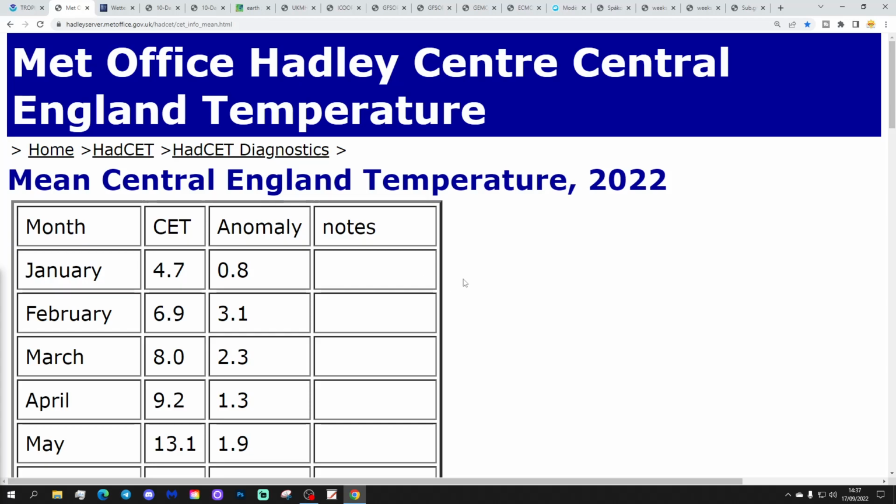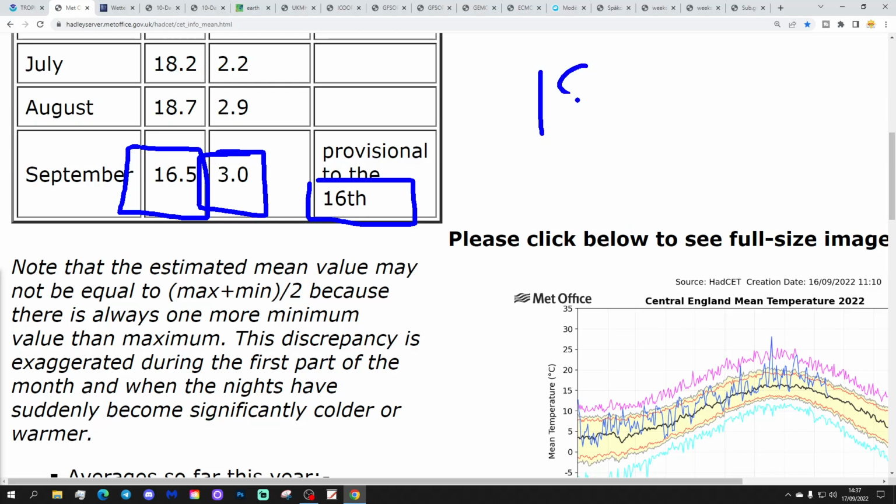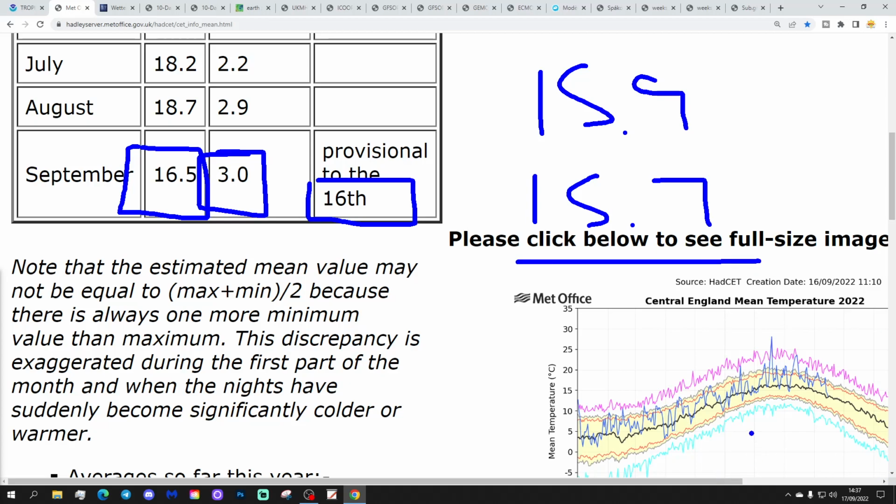Potential temperature is in for up to 16th anyway, so provisional to yesterday to 16th of September. We're sitting at 16.5 now, which is 3 degrees above average. Gradually this is coming down, isn't it? I reckon by the early part of next week that's going to be in the 15s. I reckon that will be somewhere around 15.9 to maybe 15.7 by the time we get through to around Tuesday.